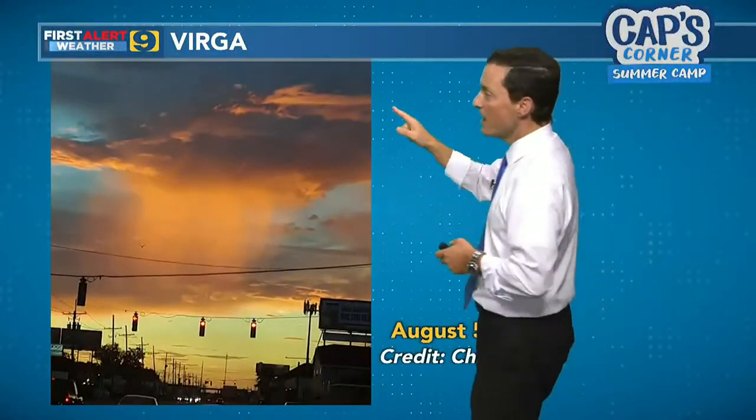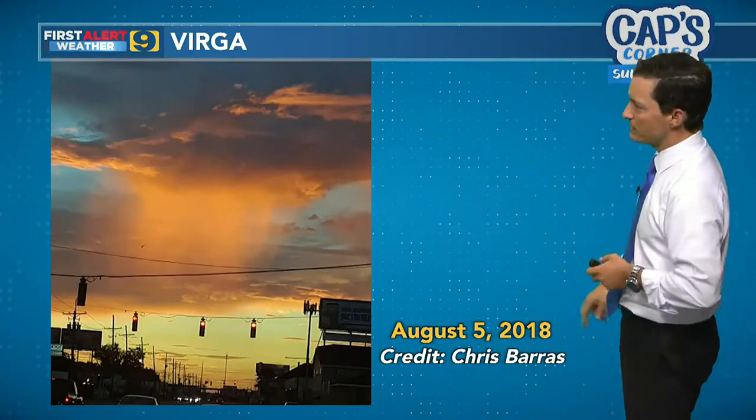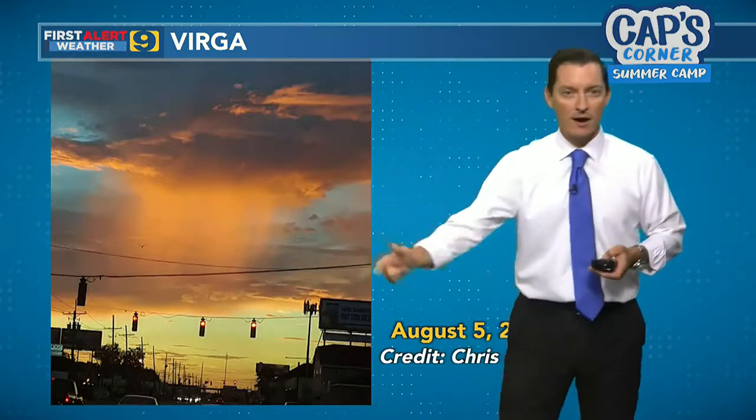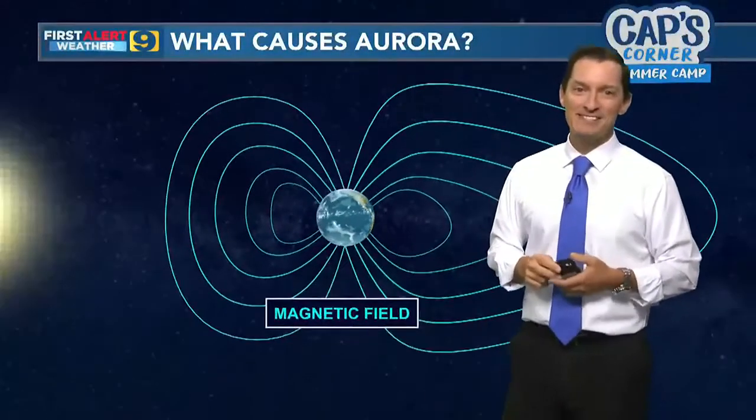So here is a real-world example of virga. This picture was taken in New Orleans back in 2018, but can you see it? This is where we've got some rain falling from the bottom of the cloud, but notice how you don't see anything down here. The air closer to the ground was drier on this particular day, so as this rain's falling down, it evaporates and we no longer have it. It doesn't make it all the way down to the ground. You can actually see this virga more often than you probably expect. So keep an eye out for that in the days and weeks ahead.